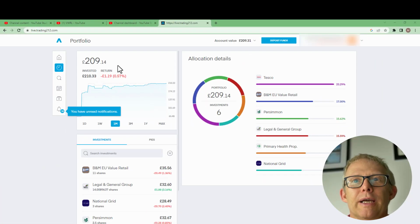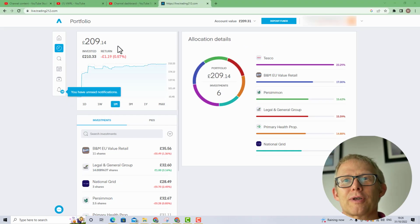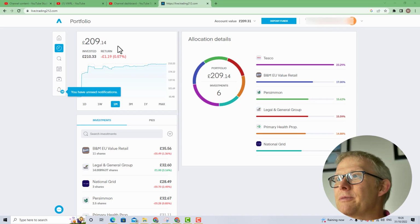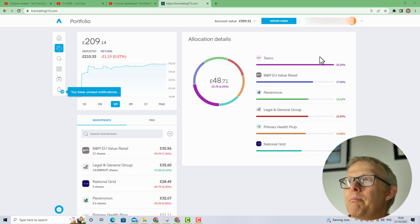And next we have the Trading 212 account. So in here I've invested just over £200 and am showing a 0.57 loss. That's not too bad. Basically dividend paying stocks in here. I have 6 investments in there, and they are Tesco, B&M, Persimmon, Legal & General, Primary Health Properties and National Grid, all names that I'm sure you will all know.